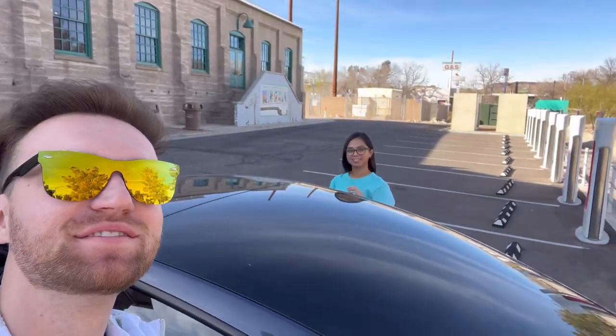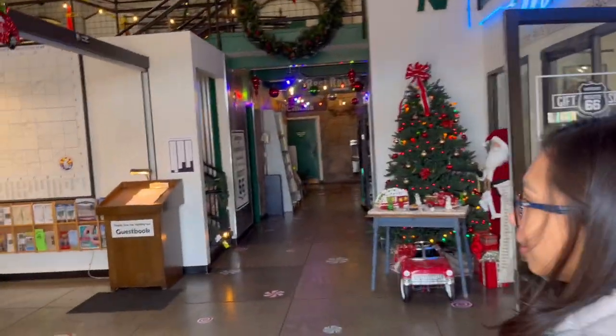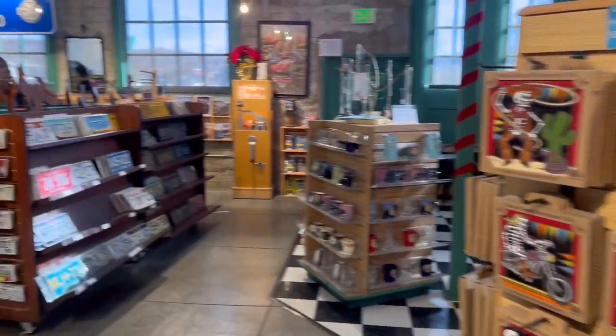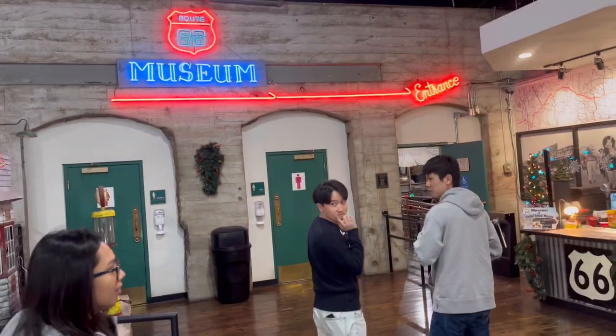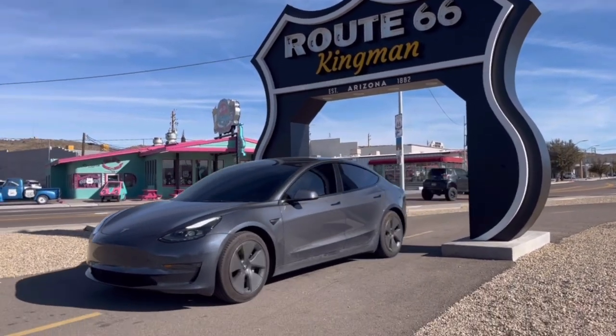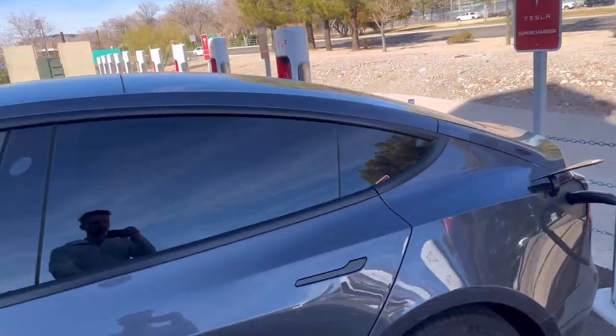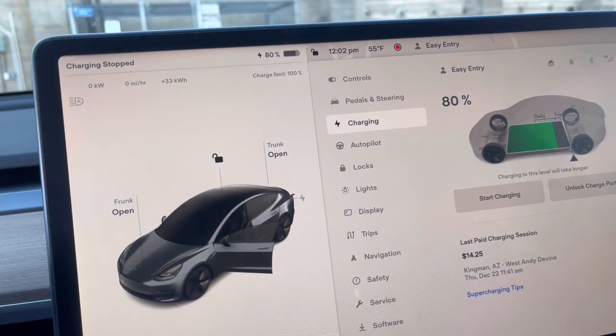Made it to Kingman, got the museum behind us, just plugged into the 250 kilowatt supercharger. How are you feeling? Okay. Pretty cool little area here, the little gift shop and museum. The car's at about 78%. We took our time in the museum too, so that was nice. From 37% to 80% costs us about $14.